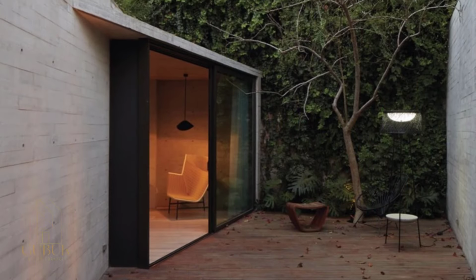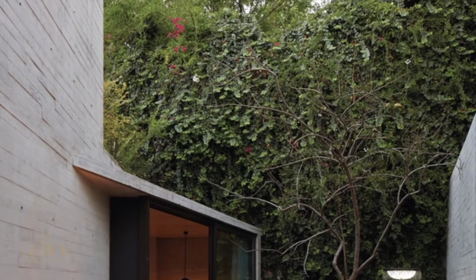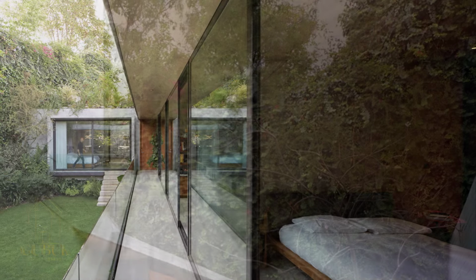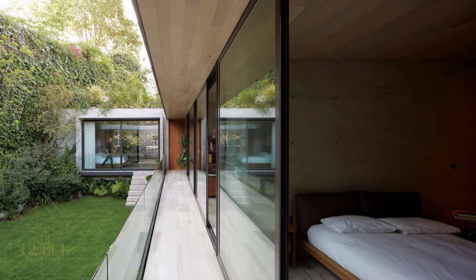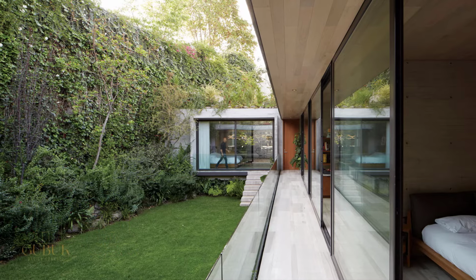Large windows and retractable walls blur the lines between the indoor and outdoor spaces, fostering a sense of connection with the surrounding environment. Lower levels: two lower levels accommodate a photography studio, service equipment, and parking spots.